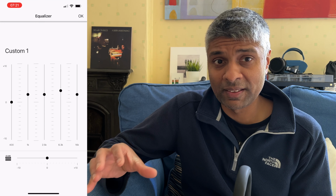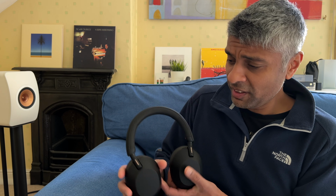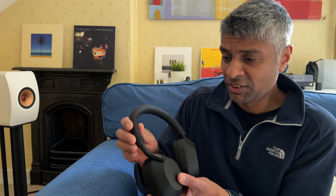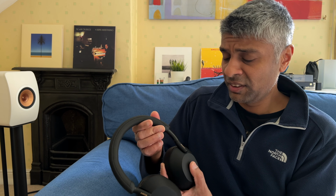Now, some of you might be aware that this year Sony caused a bit of a stir with the design change. It's the most major design change to the 1000X series since they were launched. What we've got this year is the same all plastic construction, but that's okay because it means that they remain pretty light. But we've got a different kind of telescoping adjustment for the ear cup height, and that's a little bit like the AirPods Max adjustment, although obviously not premium metal.